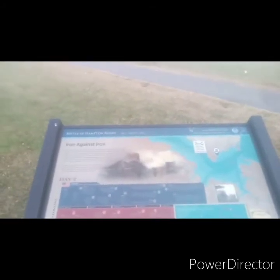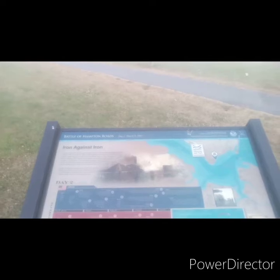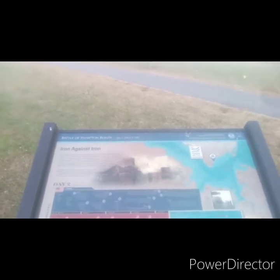So, yeah, it talks about wood versus iron, iron versus iron, okay. So, I guess the battleship wars were just all based on, you know, just strategic tactics.